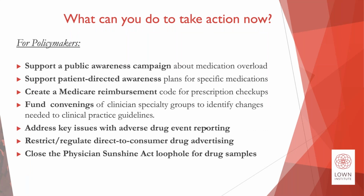So policymakers also have a very, very important role to play, and certainly policy can happen at a number of levels. It's not just legislation, but there's also changes that can be made in coverage decisions. But we do need a public awareness campaign on a national level to make sure that patients understand, A, that there is real danger in having multiple medications and they need to talk to their doctors about it. You know the phrase from the direct-to-consumer advertising that says, talk to your doctor if this drug is right for you. Well, they should also be saying, talk to your doctor if this drug is wrong for you. We need a patient-directed awareness campaign for various drugs, and these have been shown to be highly effective.